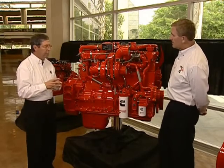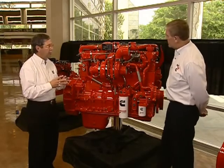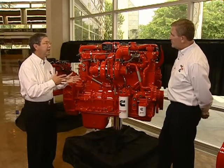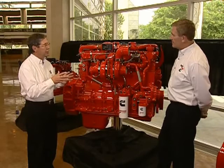So let me combine two thoughts here. What would you say are the benefits of the ISX11.9, and what markets do you see that this engine is serving best? Well, I think the benefits are that, first of all, the lineage of the engine. It gains a lot from the ISM that it replaces. It also gains a lot from the ISX15, so really it's got the best of both of our other engines that we've developed this from.